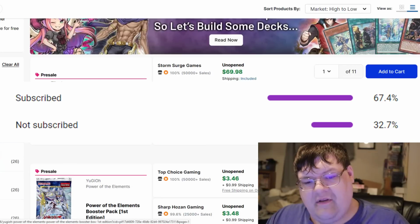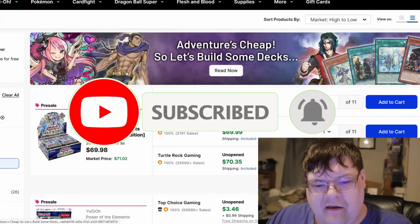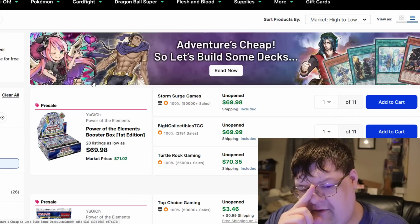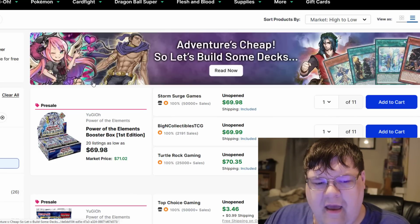Market Watch. Power of the Elements is actually up on TCGplayer. This and Tactical Masters have been floating around. Looking about $70 right now for this set. Honestly, this isn't too bad in terms of price.